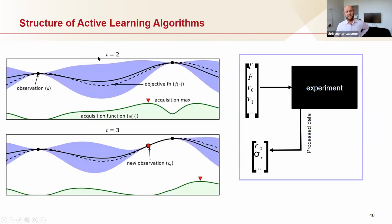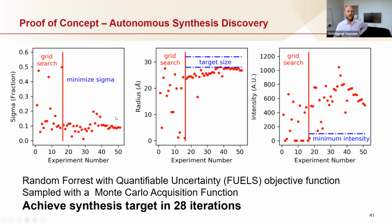And in practice, what we are doing when we're using Bayesian optimization is to fit some objective function. In our case, we use a Gaussian process for this. And then the BO is providing an acquisition function, and we're trying to search this space as efficiently as possible. In our case, what we did is run a random grid search of 18 experiments, and then we turned the active learning algorithm on, and we were able to hit the target size nanocrystal we wanted in about 36 total experiments, or 28 additional iterations.